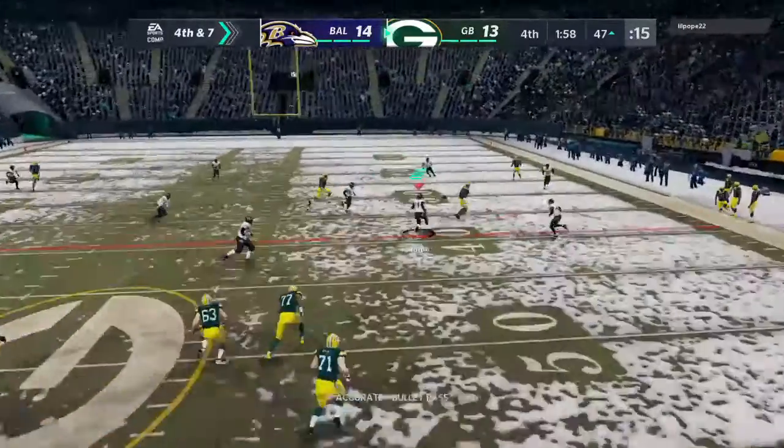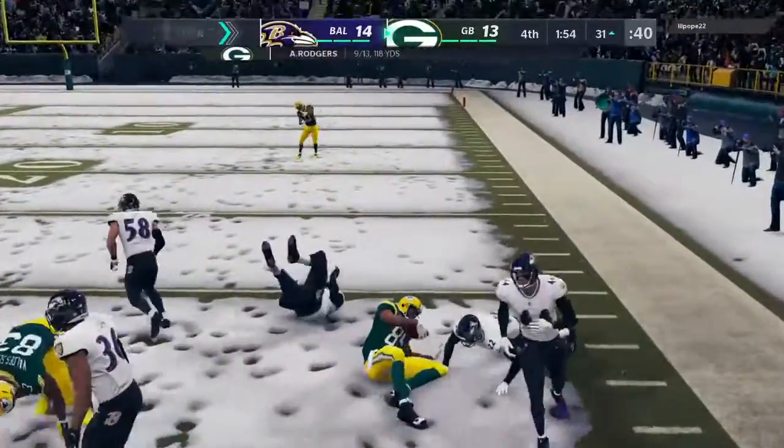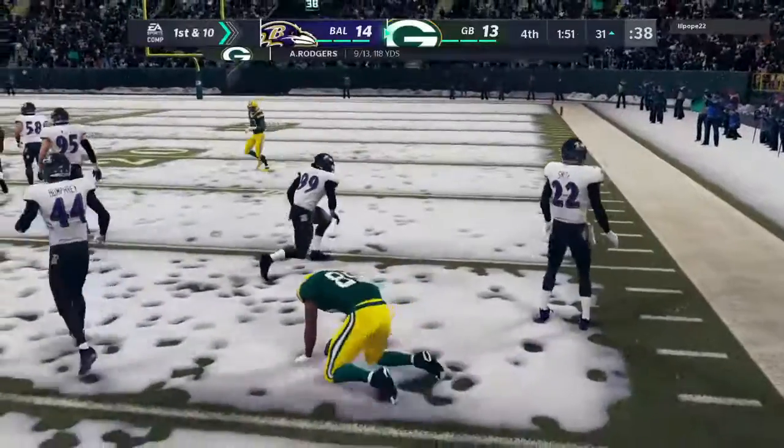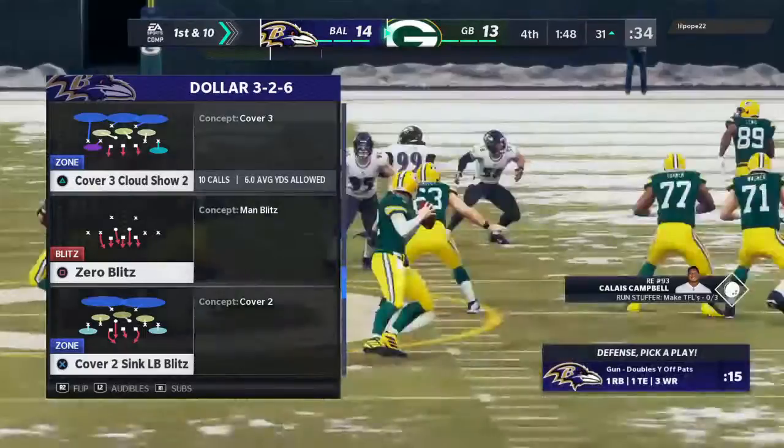Rodgers going to go on 4th down. And that's complete to Lewis. And he gets it inside the 35 and just shy of the 30. They keep the game alive, at least for the moment, as it's a 1st down.